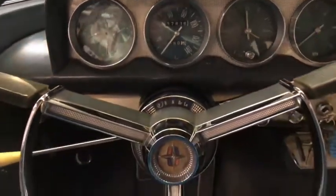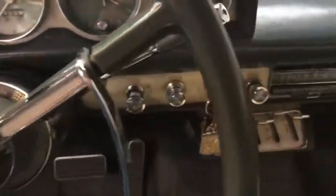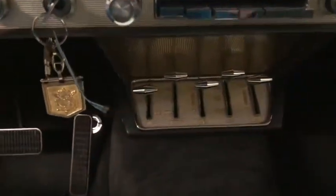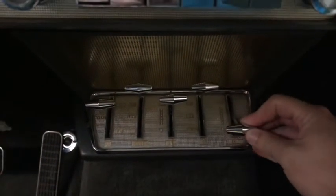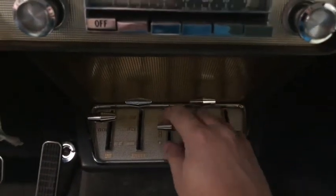Showing only 57,800 miles, much of its ownership history is documented, including the original owner. This car has spent the past 17 years in California.